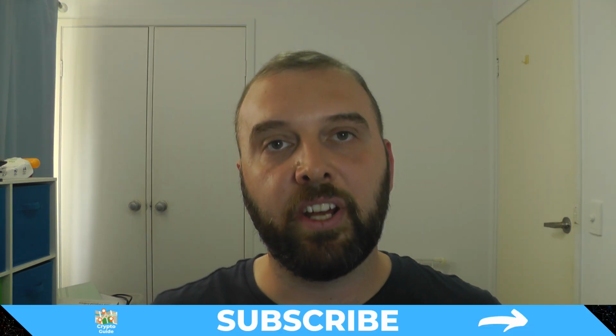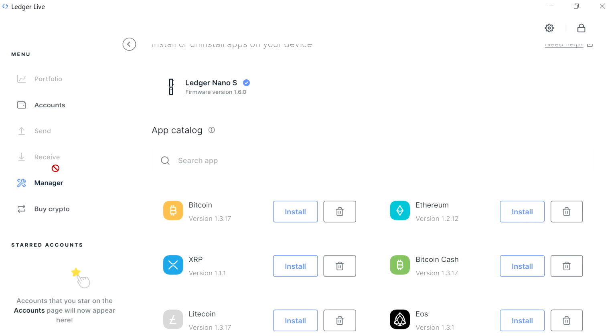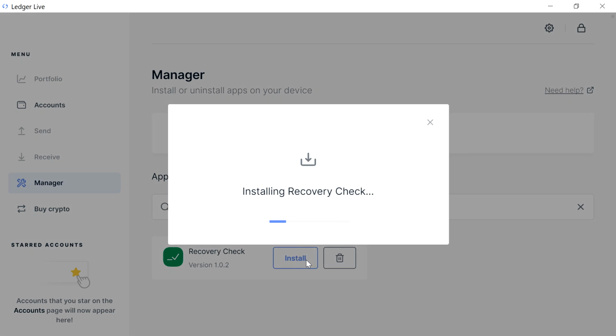I'll create some separate videos that look at how to do this in detail for all the major wallet manufacturers, but the fact of the matter is it's pretty straightforward. So if you're using Ledger, basically, if you just go into Ledger Manager and look at the app catalog, you'll actually notice there is an app called Recovery Check. And you just install that on your Ledger Nano S or your Ledger Nano X, and basically it will prompt you to enter your seed and you're good to go.